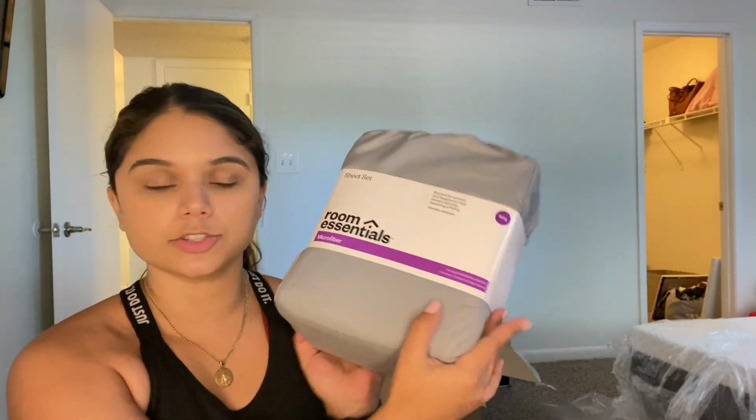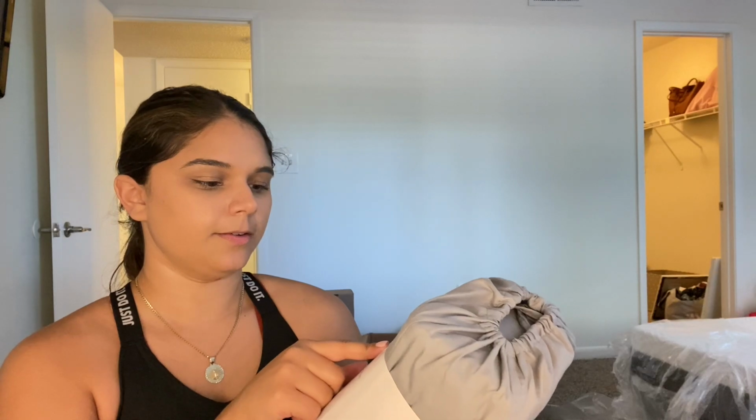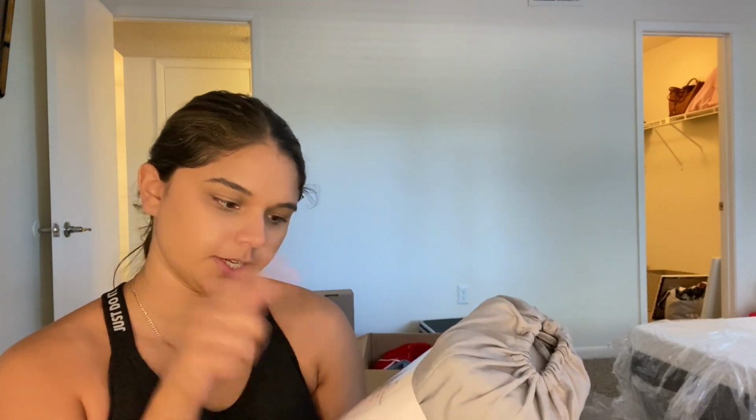Just went to Target and HomeGoods to pick up a few things. I had to get sheets for a new mattress. This is the Room Essentials king size. It brings a flat sheet, a fitted sheet, and two pillowcases. And then what else from Target?